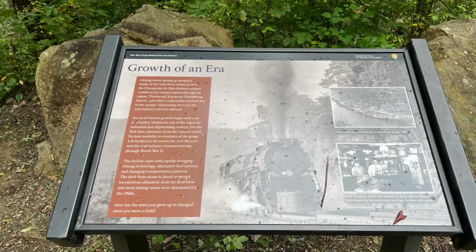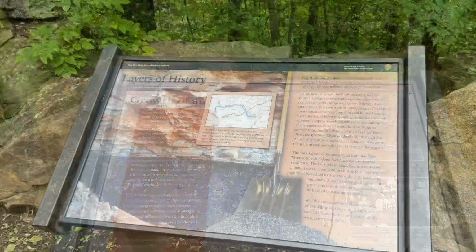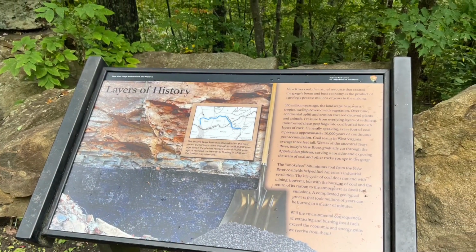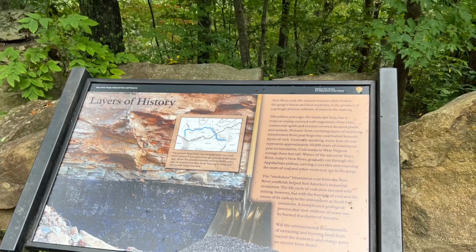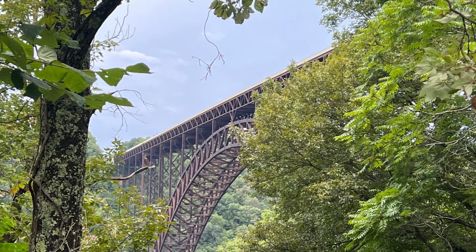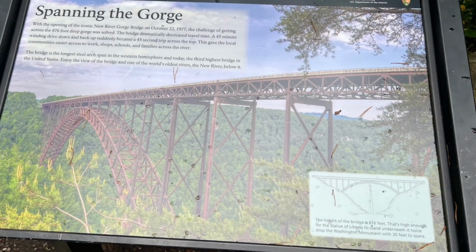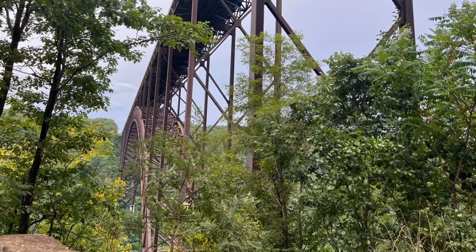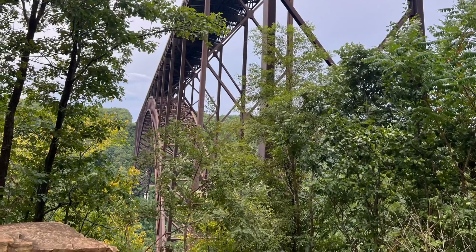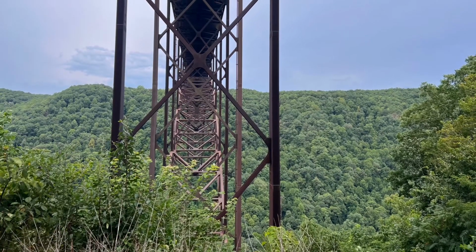In this video, we're going to have a tour of the area around the New River Gorge Bridge. So I took the Fayette Mine Road down to the Fayette Station Road. Fayette Mine Road is near the visitor center and you can drive that. It's one way, it goes down under the bridge, then crosses a small silver bridge, the old bridge, over the river, and then goes back up the other side.